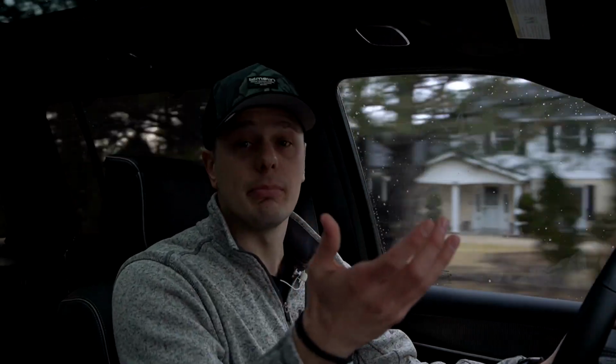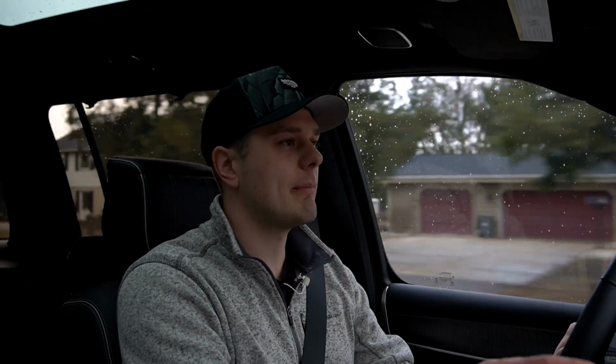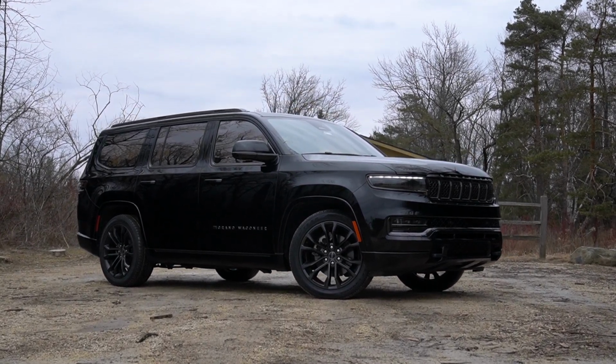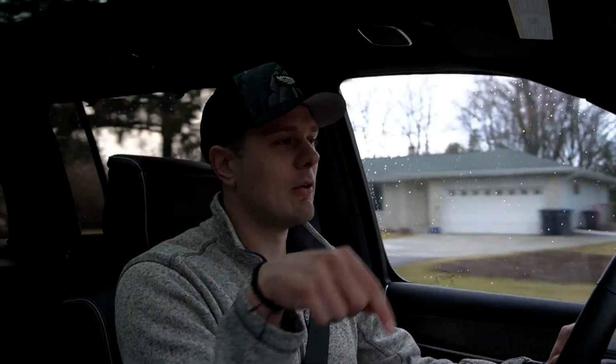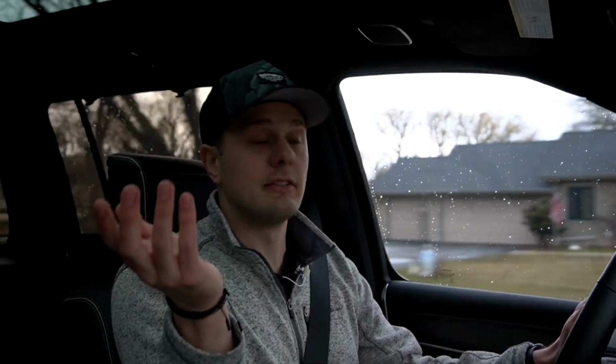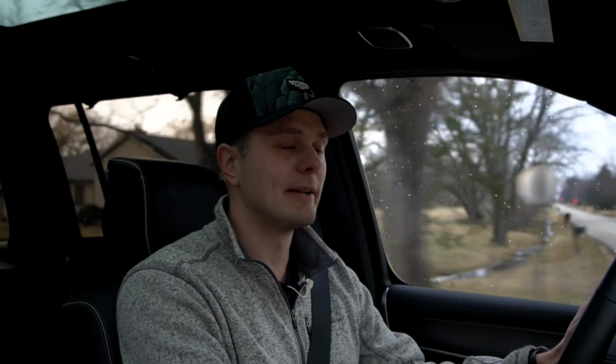Yeah, this is the Jeep Grand Wagoneer, but you wouldn't really know that by just looking at it. It says Jeep almost nowhere on this thing. And we'll cover that when we talk about the exterior and the interior details, but what we have to do right now is jump behind the wheel and see if the ride is befitting of the $110,000 price tag.